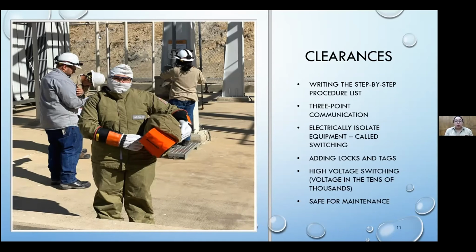We are adding locks and tags. So just because we say we open up a breaker, we want to make sure that it can't in any way be closed again. So we are going to put a lock and a tag on that point to make sure that once we put everything in the appropriate condition, no one can change it. So again, everything is always safe.